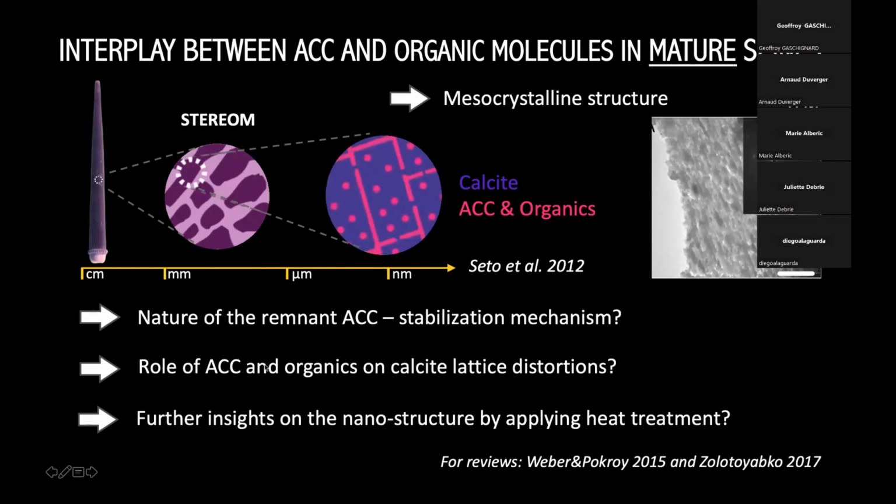What was the role of ACC? Eventually, together with organic molecules on lattice distortion, calcite lattice distortion, because it's known in many biominerals that the presence of organics changes the calcite structure, and in particular decreases the lattice parameter. So what did we get?